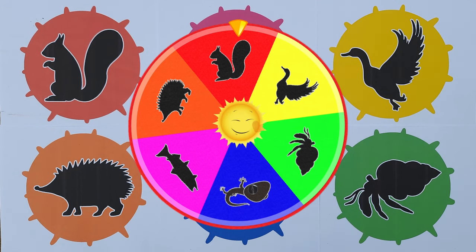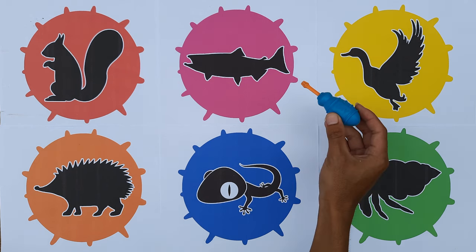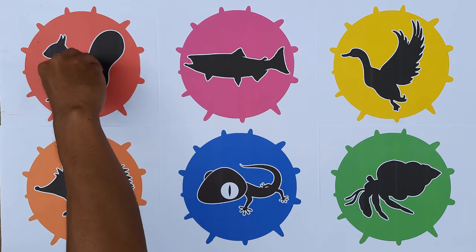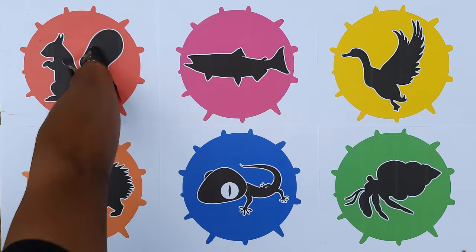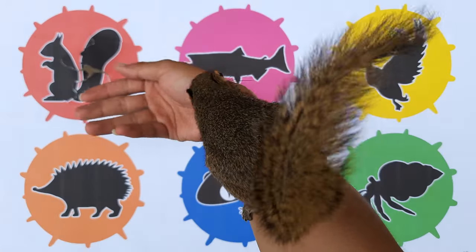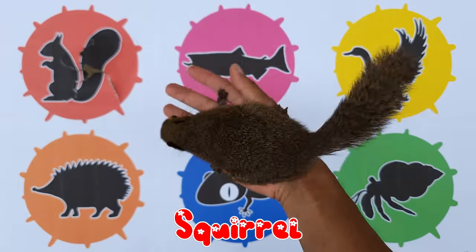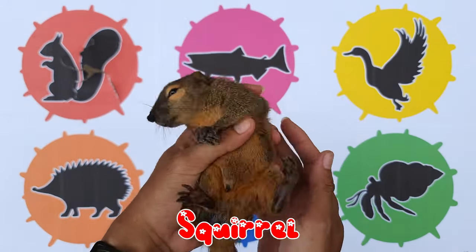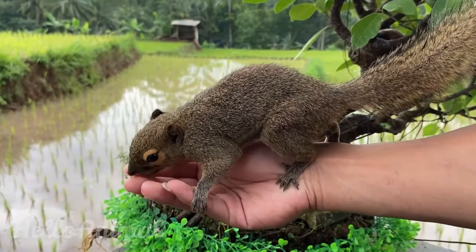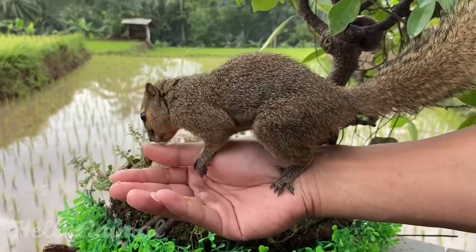Red color. Wow, squirrel. Hello, I have a squirrel. Wow, come on, let's feed the squirrel in a tree.